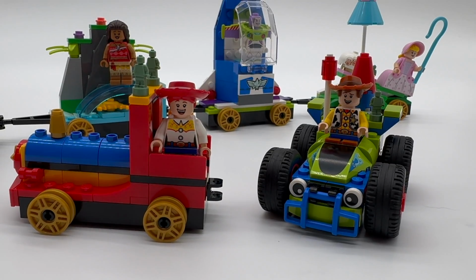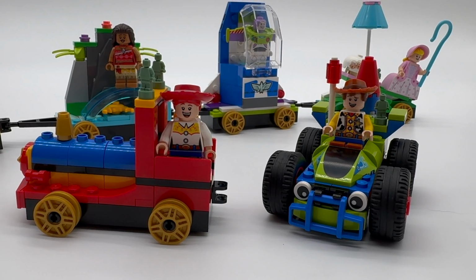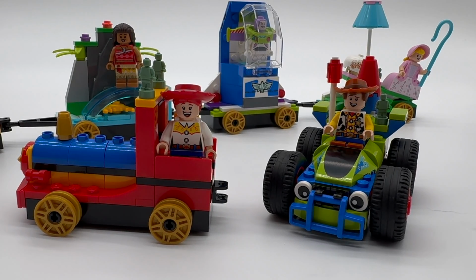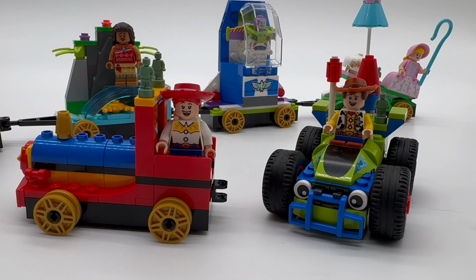While the $40 price point is $5 to $10 higher than I think it should be, if they keep continuing unique minifigures with prints in these sets, I will likely continue to buy them and add to my ever-growing Disney train.